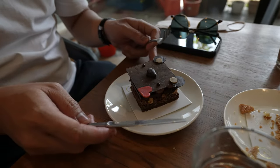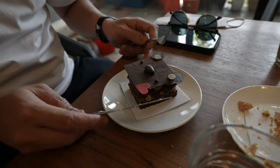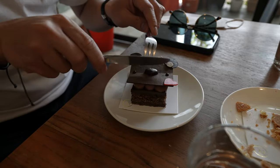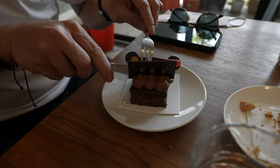Sorry, Care Bear. We have to cut it. How do I cut it? I think you gotta cut through the nose. Nose? This one? Yeah, just cut it in four, I guess. Oh! Look at that.